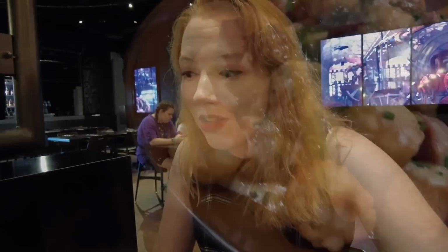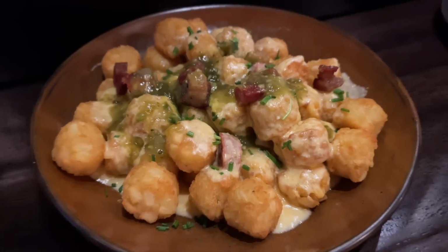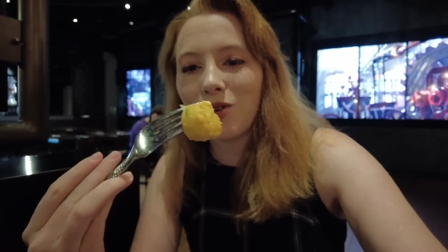I feel like I'm never ever going to be happy eating a tater tot again unless it's these tater tots. That's huge work. These are so delicious. The way that the cheese sauce, the pork belly, that green chili salsa all comes together. The tater tots themselves are perfectly cooked. They're these huge, kind of more disc-shaped, shaped like a scallop, which I recognize is a weird way to describe the shape of a tater tot.